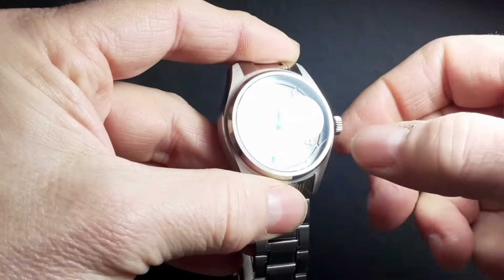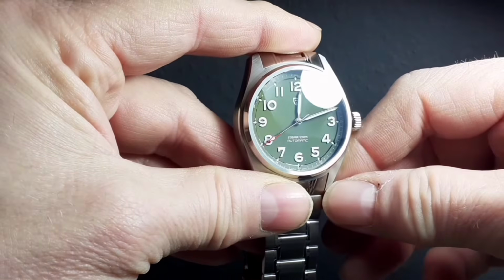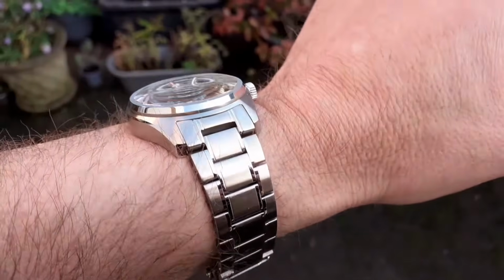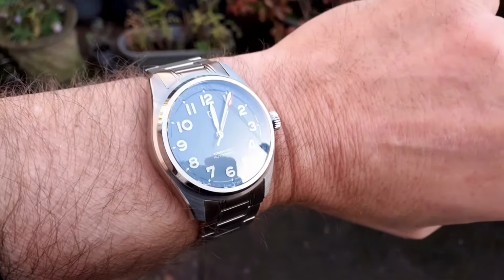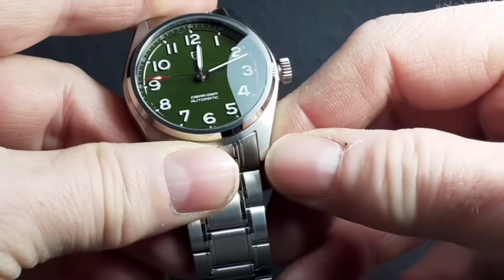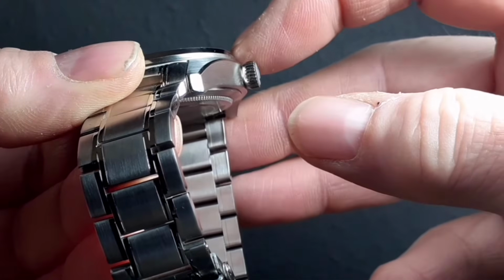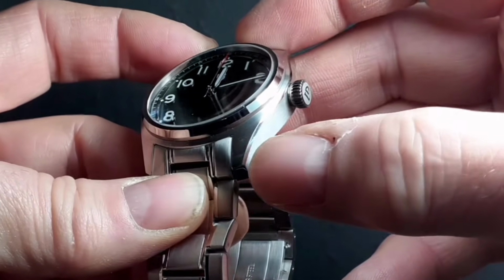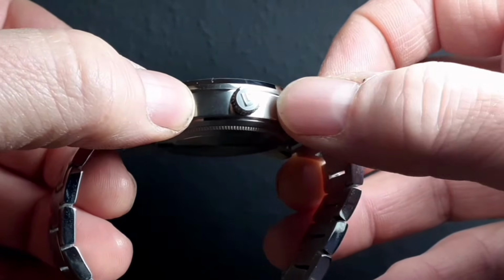If you notice, it has a brushed, flat top surface to the bezel, which, when you look down at it, is very pleasant indeed. We then have polished sides to the bezel, going back down to brushing, circular brushing on the top of the lugs with a polished chamfer there, leading on to side brushing there on the case.